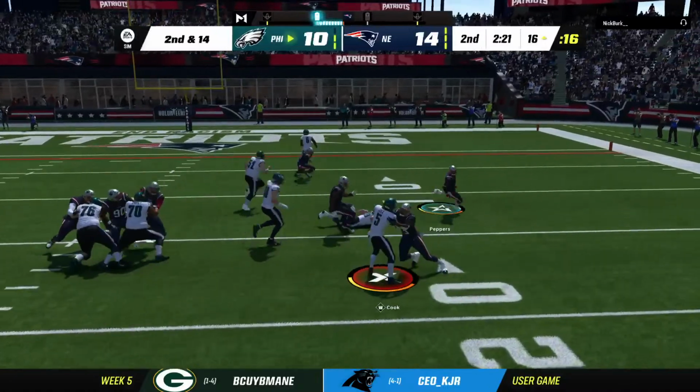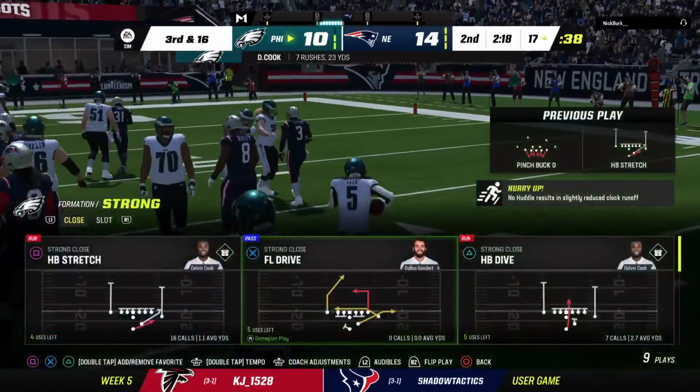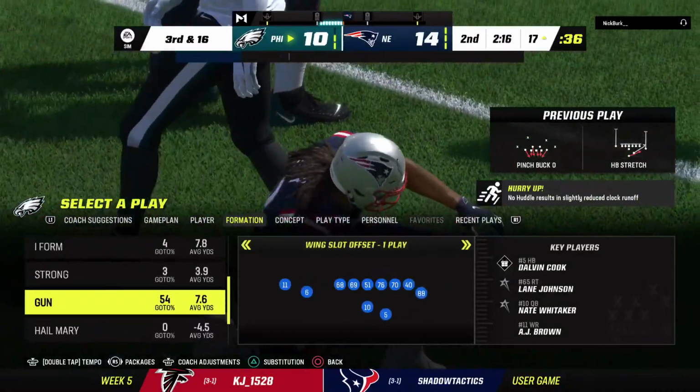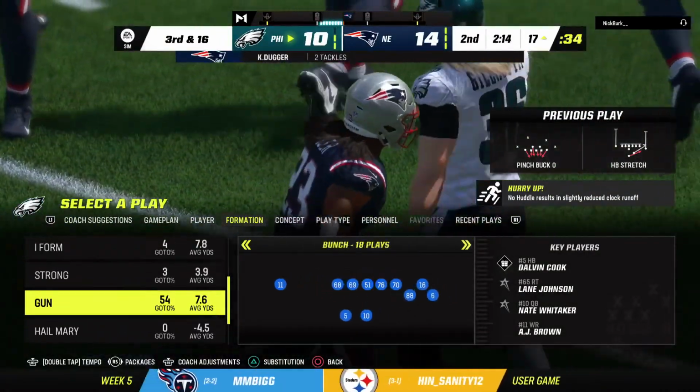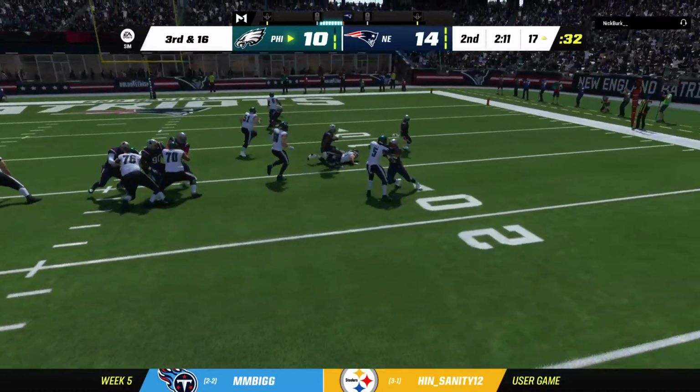Now a give running right, it's Cook. And he is going to lose yardage here. Just a 1-yard loss that time, but that's not what they needed. Now they're dealing with a 3rd and long. This defense against the run, by the way, they're not top 5, but they are top 10.